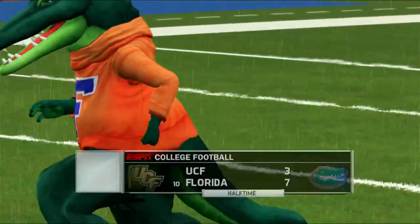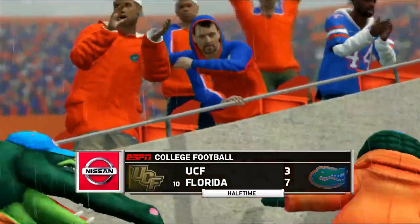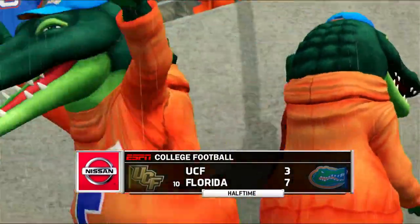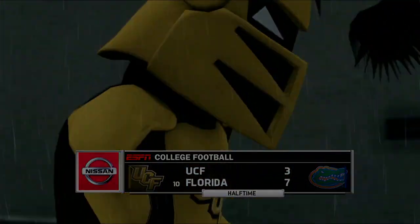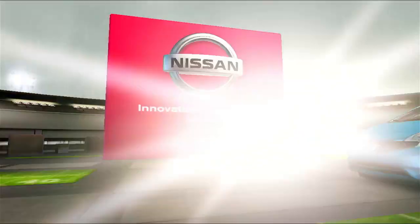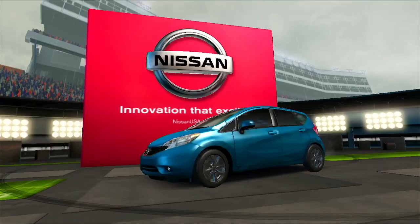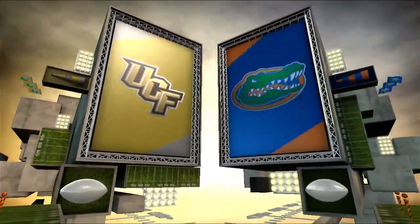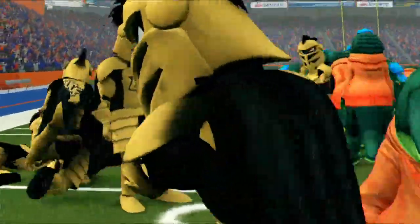We've still got a half of football remaining. The Gators lead it by four. Glad to have you with us in the studio for the EA Sports NCAA Football 14 Halftime Show presented by Nissan. Innovation that excites. Reese Davis and David Pollock here, completely locked in on that first half.